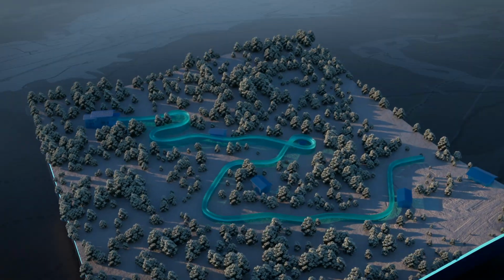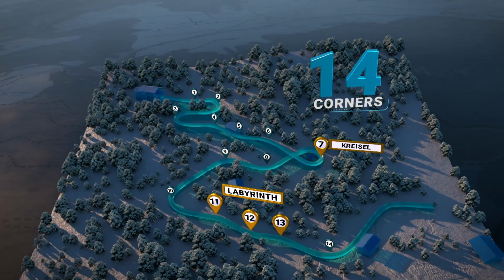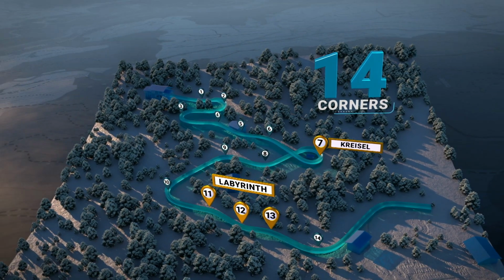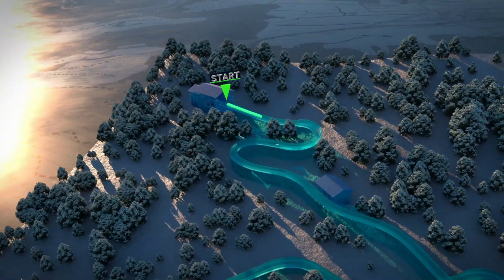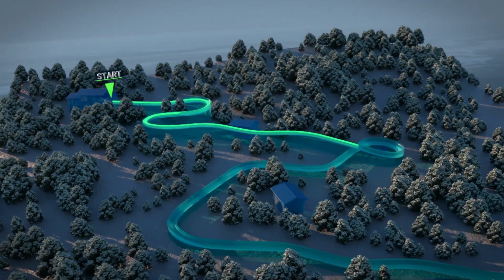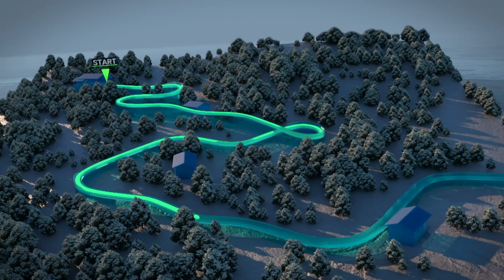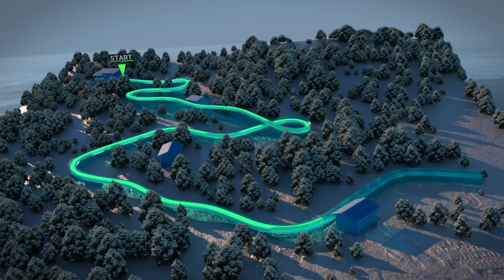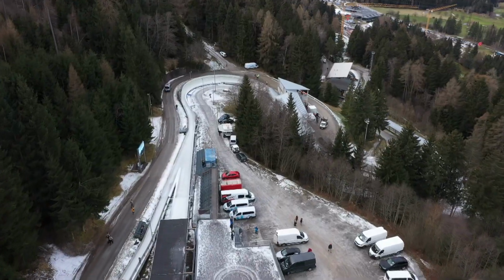A look at the profile and the brand new start ramp, which is just there above curve number 3. The start ramp used to be down around corner 6. So you're actually looking at the men's start profile. Then they make their way through the Kreisel, curve 8, 9, 10, lower labyrinth S turns, uphill to the finish, where the pad will be tomorrow to hit in the team relay. But this is men's doubles.